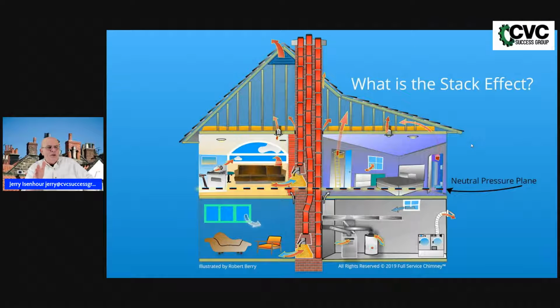And you can see on this slide on the right-hand side, you see where it says the neutral pressure plane. Well, the neutral pressure plane is where the pressure is equal. Below the neutral pressure plane, we're going to be in a negative situation. Above the neutral pressure plane, we're going to be in a positive pressure situation. So below that neutral pressure plane, we're going to pull outside air in. Above that neutral pressure plane, what are we going to do? We're going to push heated air out of the home.